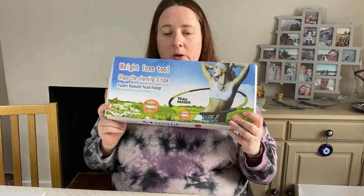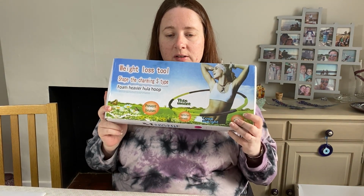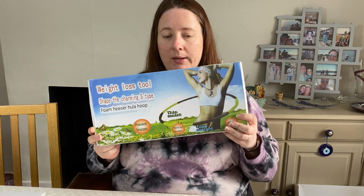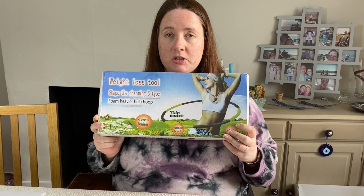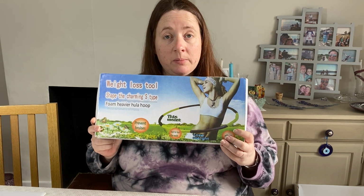Here we have a weighted hula hoop, 8-piece deconstructed hoop. A lot of people into hula hooping. I've got 2 hula hoops and I can't do it. I keep practicing and I am just rubbish. Anyone hula hoop? Got some tips? Let me know.